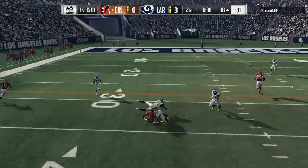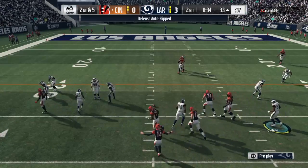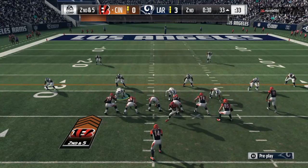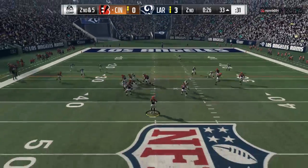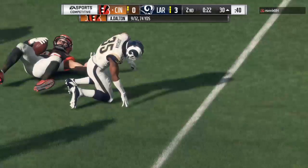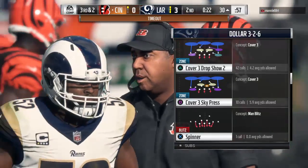Dalton, 1st and 10. It's caught. Left side, Brandon LaFell. And he's going to get it down to the 33-yard line here. 5 yards on the catch there, brings up 2nd down. 2nd down, Dalton. Complete to the right side, it's Eifert. And he works it to the 30-yard line here, right at the 30.